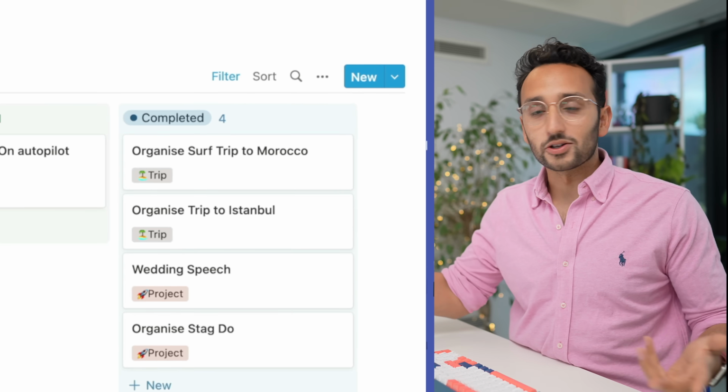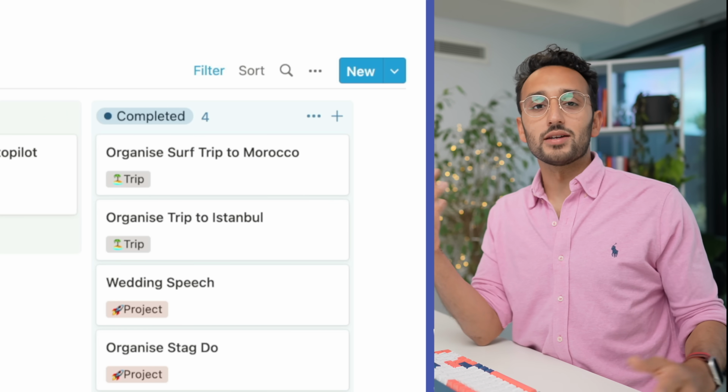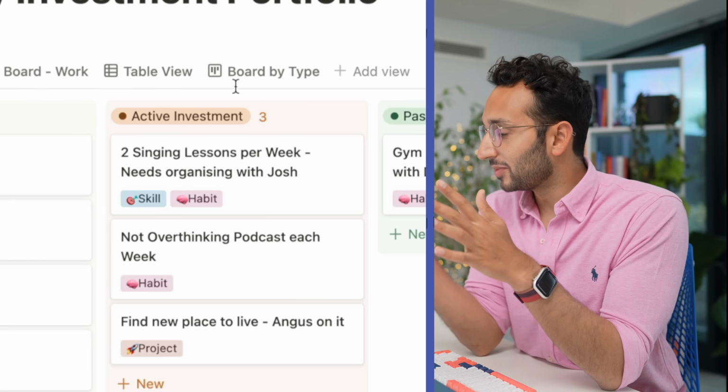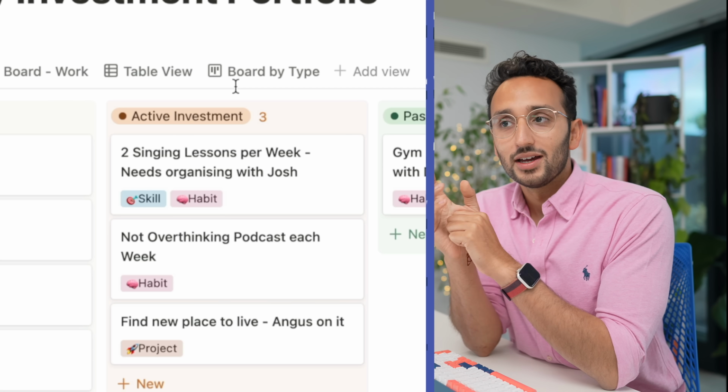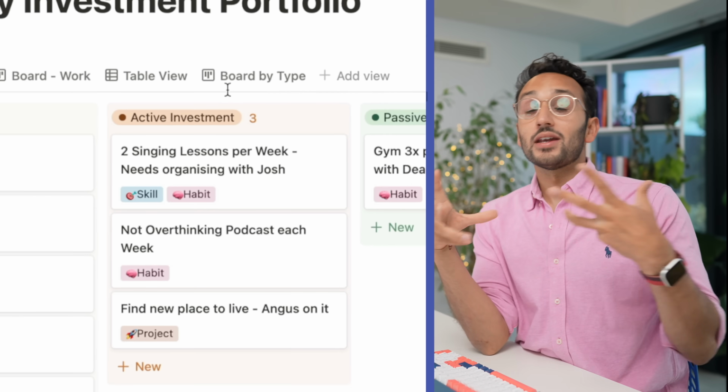And then we've got the completed column, which is, surf trip to Morocco, Istanbul, wedding speech, stag do, a few other random bits and bobs. But the core idea here is that this middle column, the active investment column, needs to be capped at a certain number. Now, what is that number? What is that number of active projects?